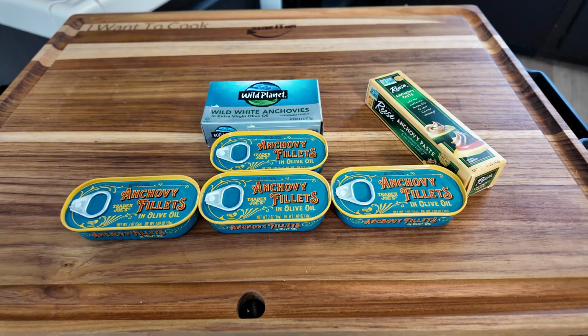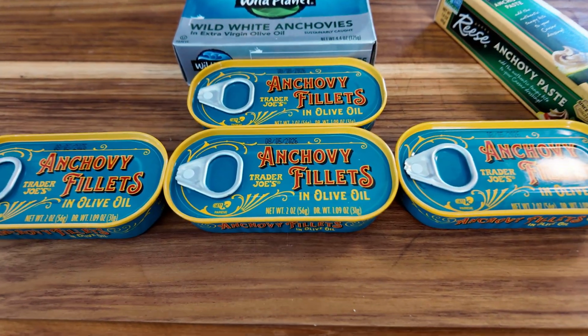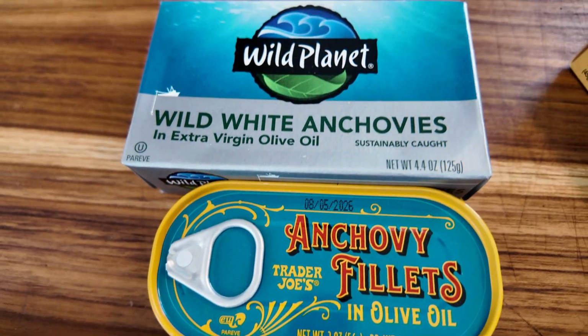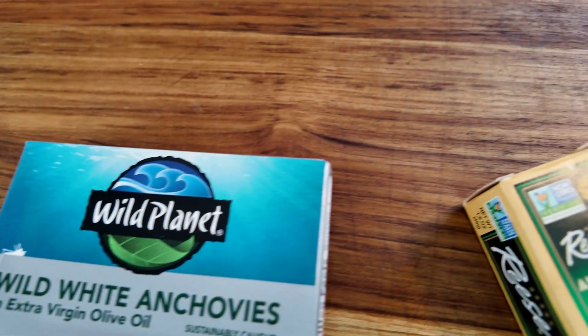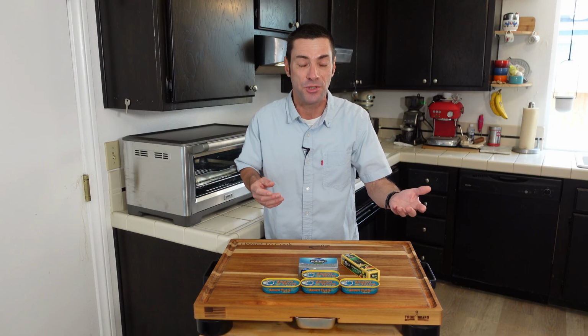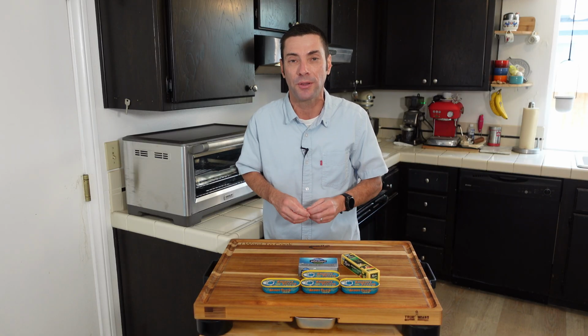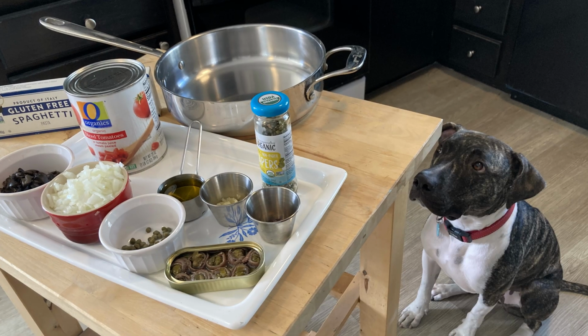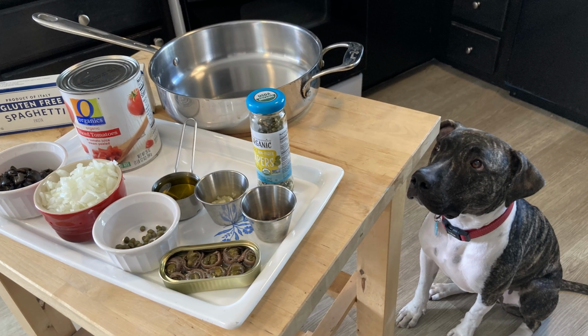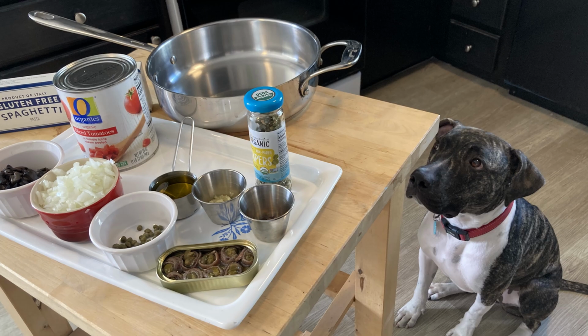Now, I keep talking about cooking with anchovies versus just eating them plain. And for the most part, that's where anchovies star. You should really think of anchovies more as an ingredient, rather than something you would just eat unto itself. Yes, you can absolutely eat a little anchovy fillet, but these are really best when thought of as an ingredient within a recipe or added to a recipe to help make it shine.